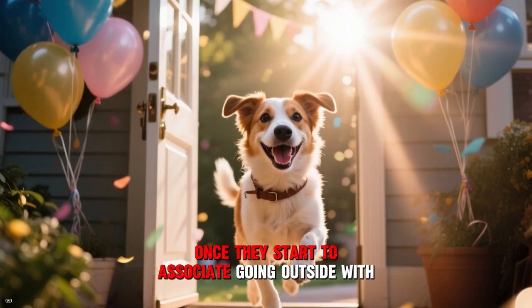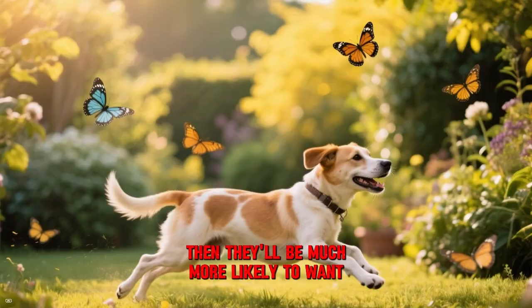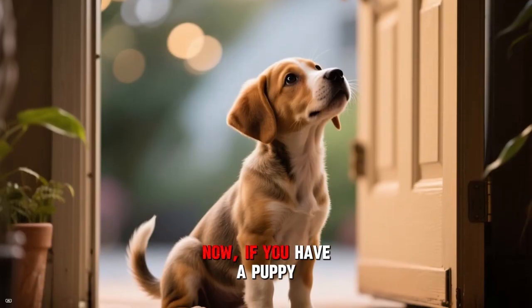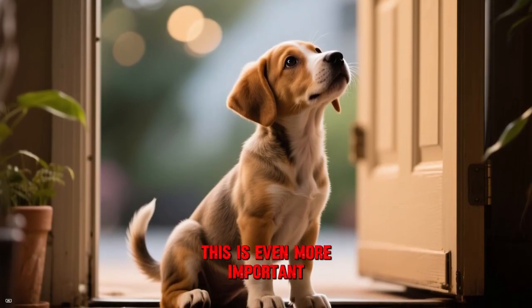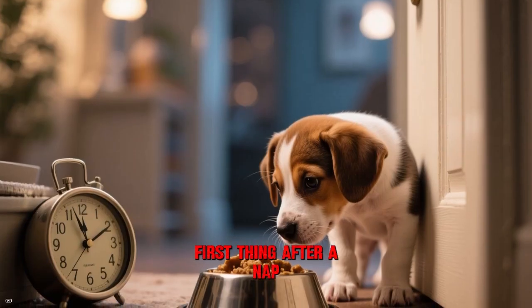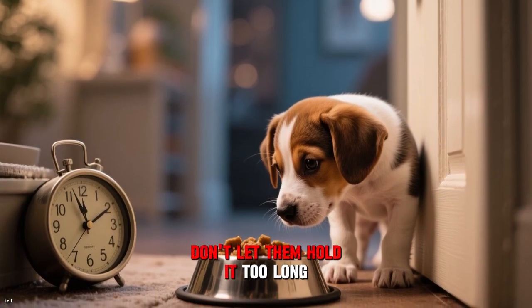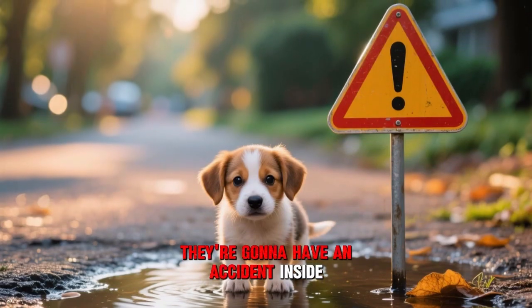Once they start to associate going outside with fun and not with stress, then they'll be much more likely to want to go outside. Now, if you have a puppy, this is even more important. If you have a puppy, they need to go out first thing in the morning, first thing after a nap, and first thing after they eat and drink. This is crucial. Don't let them hold it too long. Otherwise, they're going to have an accident inside.